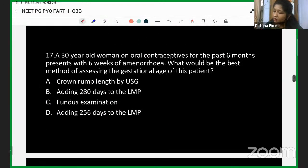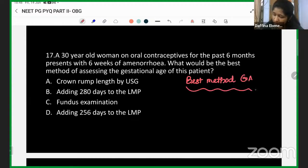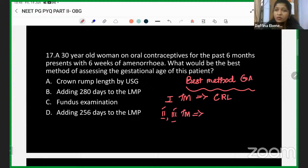A 30-year-old woman on oral contraceptives for the past 6 months presents with 6 weeks of amenorrhea. What would be the best method of assessing the gestational age of this patient? In case of first trimester, it is the crown rump length. In case of second trimester as well as the third trimester, you can take into account all the parameters of fetal biometry, which includes biparietal diameter, abdominal circumference, head circumference, femur length. For first trimester, it is the crown rump length.